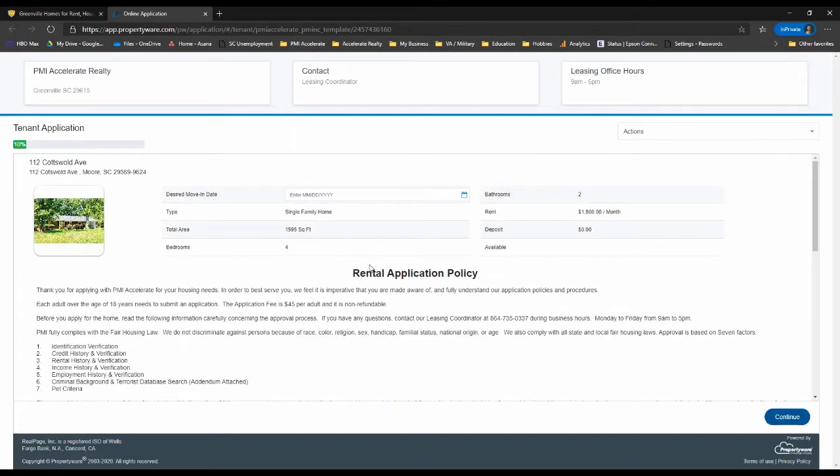It pulls up a whole new window. And it's going to ask you some very important things right off the bat. Please pay attention. The first thing you want to do is, when can I move in? I want to move in next Wednesday. It tells you all of it.